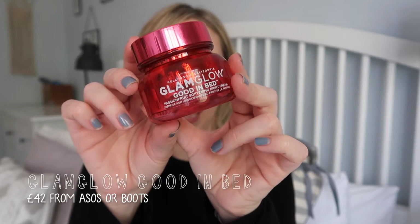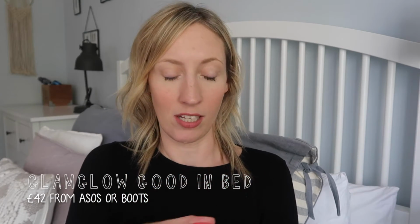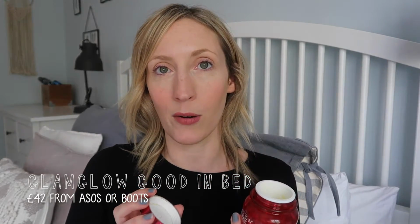So those previous 4 products were all from my morning skincare, and then I obviously use different products at night, and this product is my absolute favourite in my nighttime routine. It's the last product I put on at nighttime. I love it. It is the Glamglow Good In Bed Night Cream. It is so delicious. It's passion fruit. It just smells lovely. It goes on beautifully.